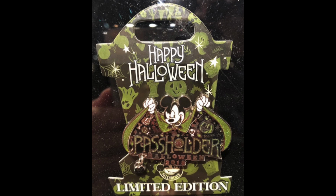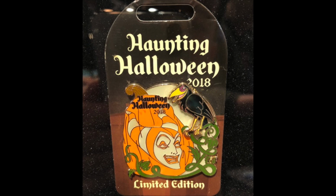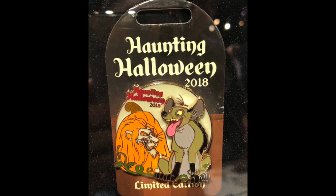And then we'll get into the Halloween pin releases. There is an annual pass holder exclusive on both coasts. It features Mickey and has a bat in the background, and it says Pass Holder Halloween 2018. That is limited edition of 4,000. And then there's going to be 4 Haunting Halloween pin releases. These are all limited edition of 3,000 on both coasts. The first one features Jafar. Second one is Maleficent. Third one is Scar.